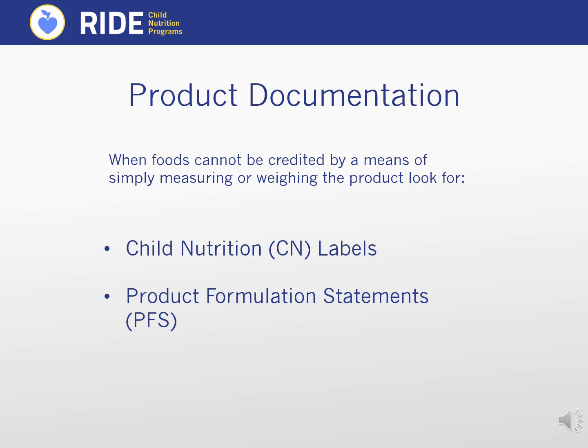So when we can't credit a food for how much grain or MMA it has simply by measuring it out, we're looking for child nutrition labels or product formulation statements. And we use this to validate the ounce equivalent in a product. So an example could be chicken nuggets, sausage, even deli meats.